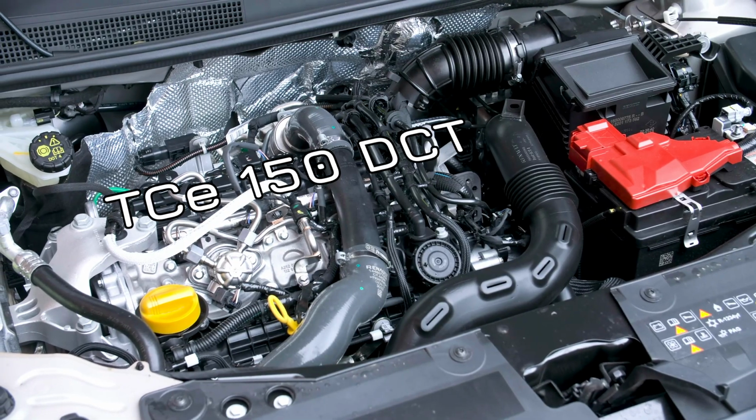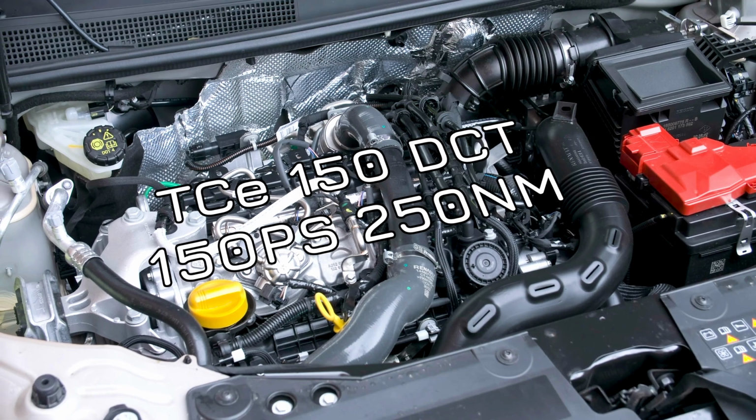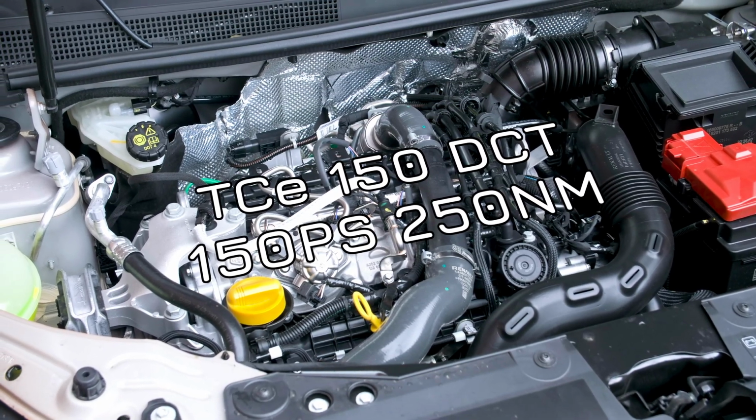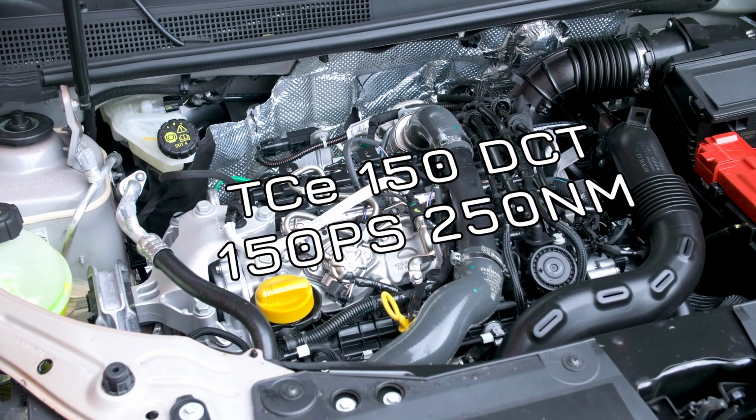This is the TCE 150 with 150 horsepower. It's also a 4-cylinder and a 1.5 litre, still turbo, and more specifically, like I said, it is mated to a dual clutch automatic transmission. That changes the driving characteristics, well, at least a little.